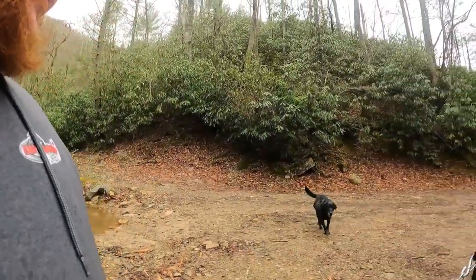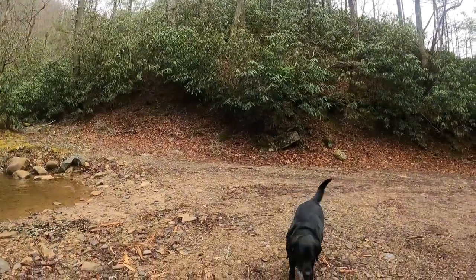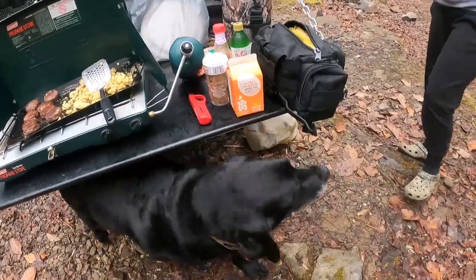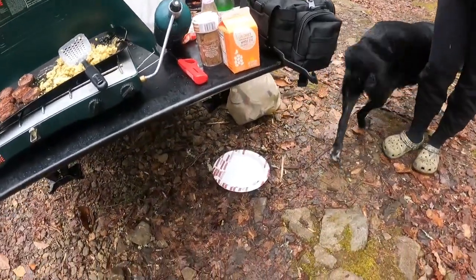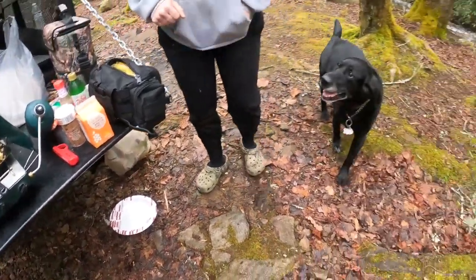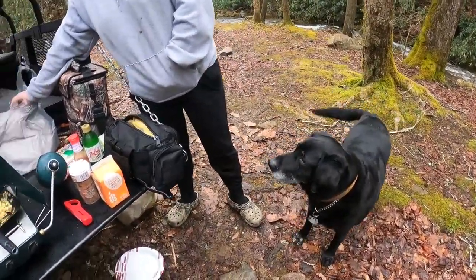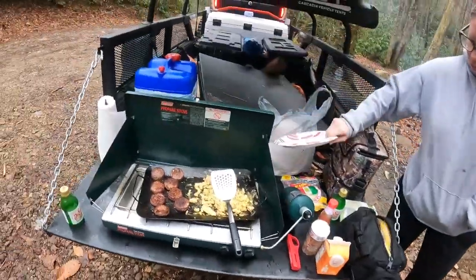I don't know if they have those where y'all are at. They're everywhere here in East Tennessee. And they are delicious. Good thing, Labrador, you ready for breakfast? Hey. Oh, nothing on your plate yet. His plate's down there, he's checking it out. Probably two pieces of sausage and some eggs for him this morning.